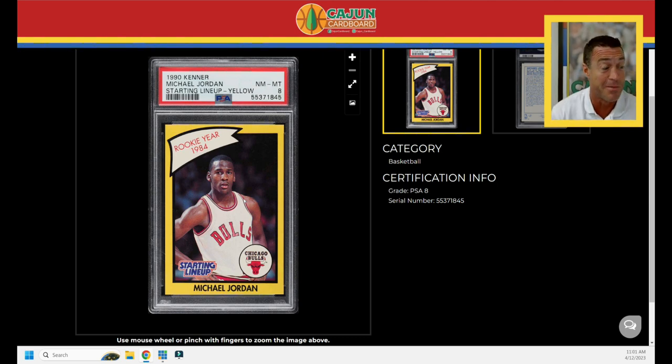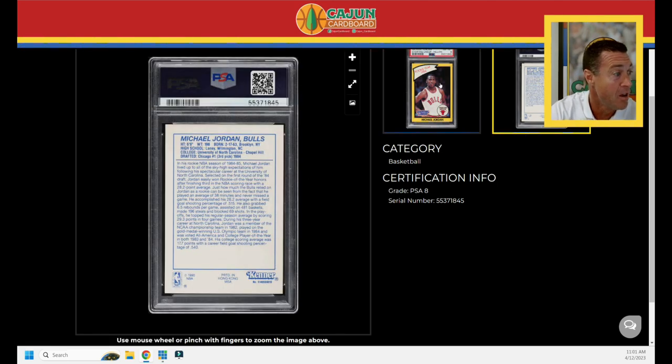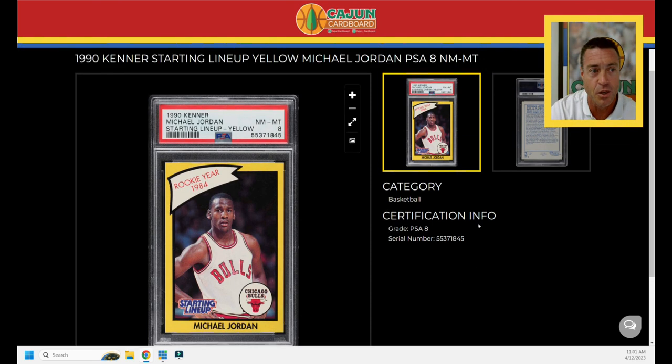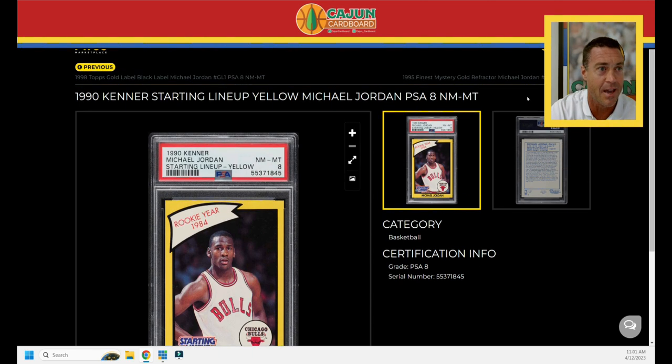I just think it looks like it's from the 60s, to be honest with you, because of those shitty Bulls uniforms that Jordan was forced to wear. That's got to be the worst looking uniform I've ever seen in my life. But this is the 1990 Kenner Starting Lineup, yellow, PSA 8 Jordan. He looks like he's 17, 18 years old. He was a little bit older than that, but man, does he look young. But I picked up a second copy of the PSA 8, so I have 2 of these PSA 8s, and the price was good. I put in a super low bid, and I just kind of snatched it, one of those deals, so I was happy to get it.